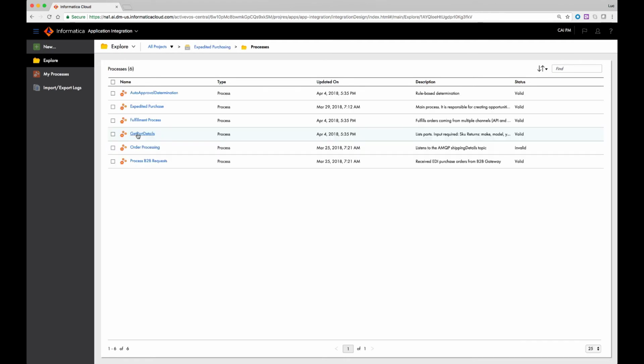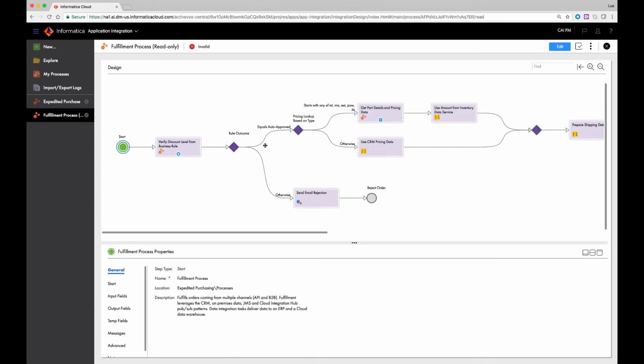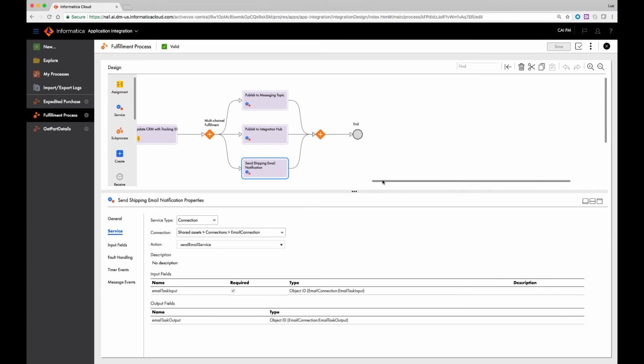And he's created some processes. Again, we click through, we look at the fulfillment process. In this specific case, Ravi has been told that we need to do an improvement on the website. So not only should you be able to initiate the order, but you should be able to track the order. You should be able to cancel the order, and should perhaps even be able to update the order.